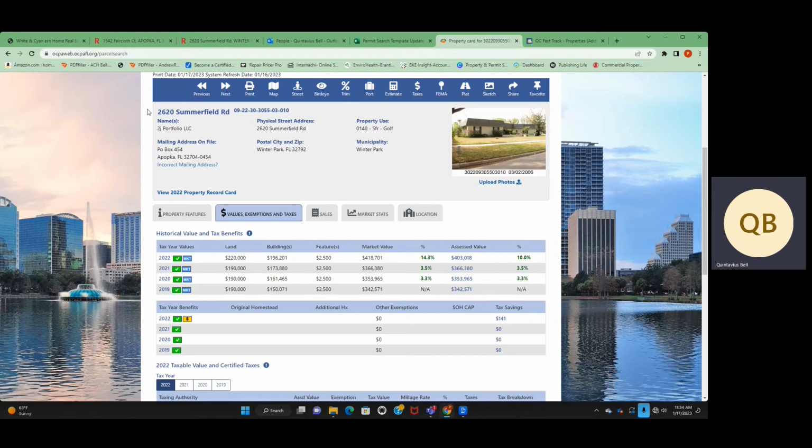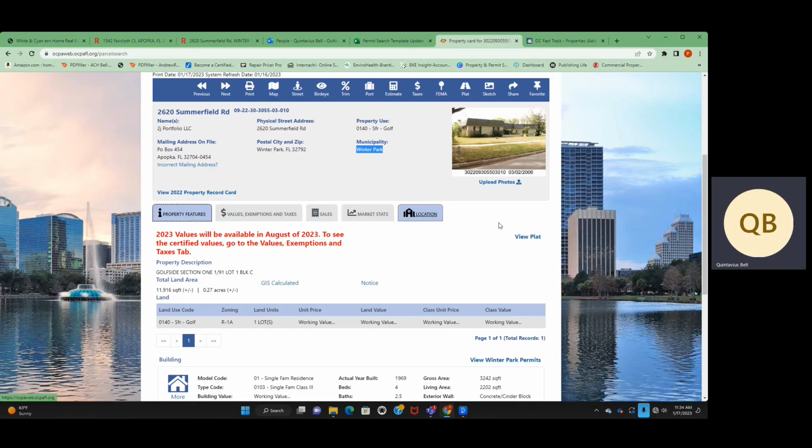All right. As you can tell, we have the right address, but also the municipality has a different name. It has the city name of where the property is located. So the permits that we are looking for are going to be in the city records and not the county. Just to let you know up front, it's going to be in the city records. So we could actually exit out of here and go strictly to the city records. But I want to continue forward to show you exactly what you would see if you did not do that. So let's click on property features.